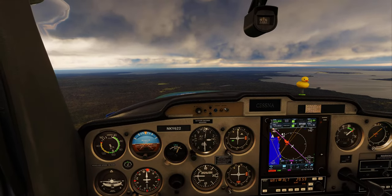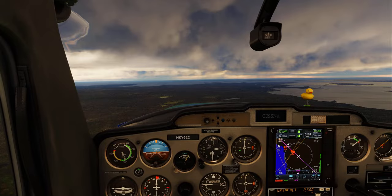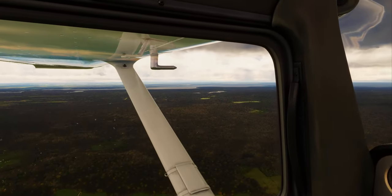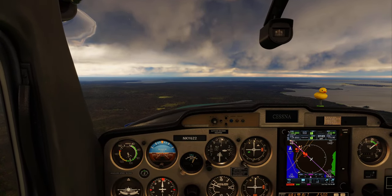And I've got a ground speed of 148 knots. So we're now using the wind to our advantage. Oh, thank God we are. We would have to be turning the wind off. Otherwise, we'd be going like 40 knots ground speed. That'd be miserable.